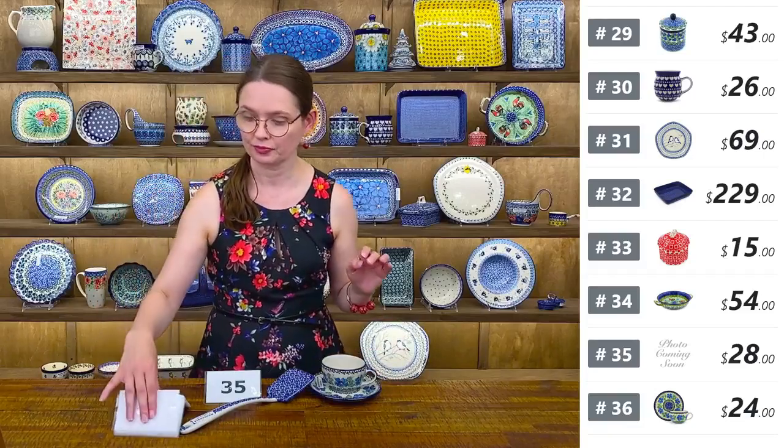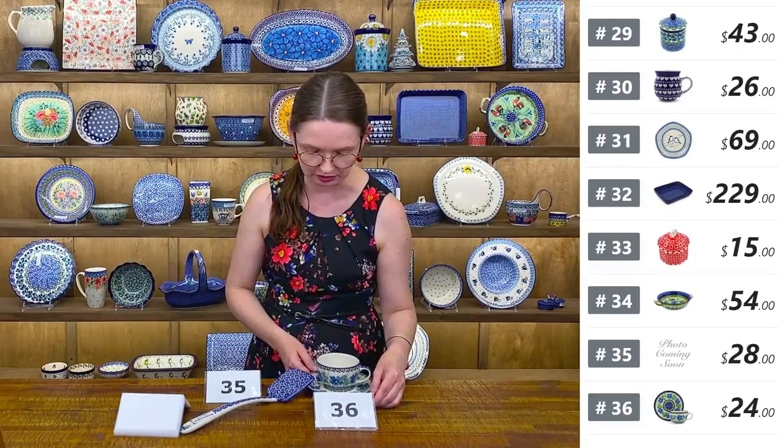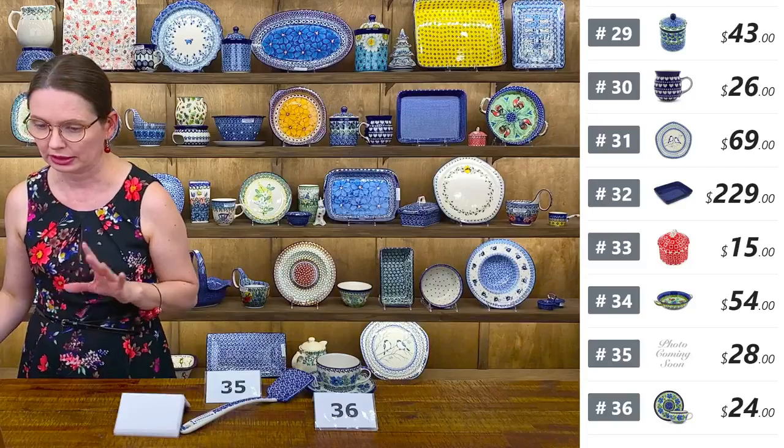Do you have 35 in different patterns? 35 in different patterns, yes. I have available different patterns, and I can add them to the list after the show, okay? Or at least some of them.